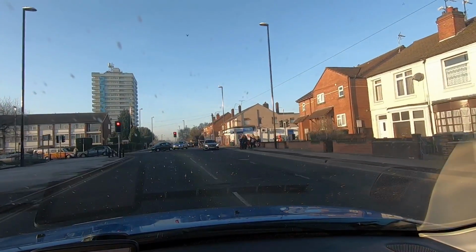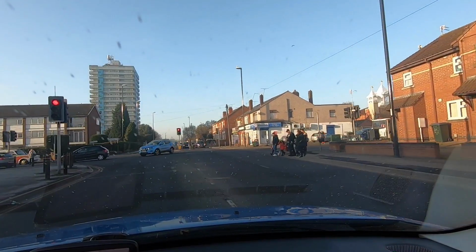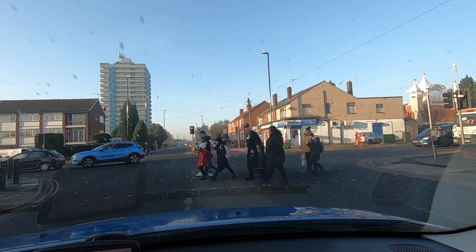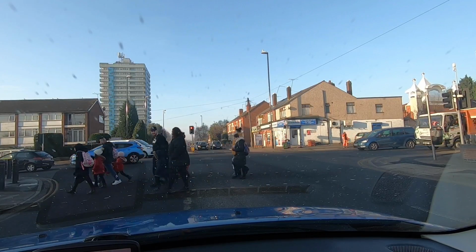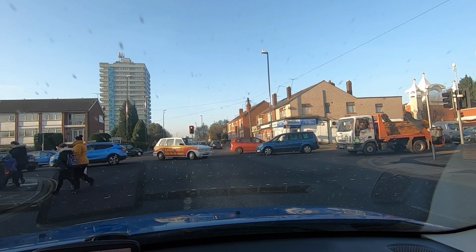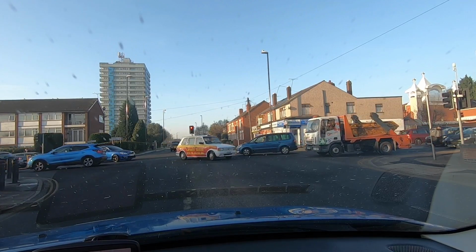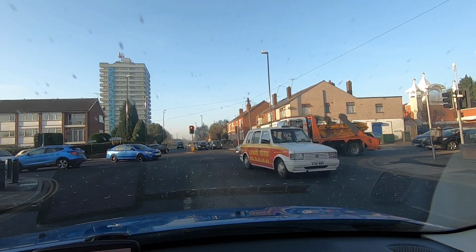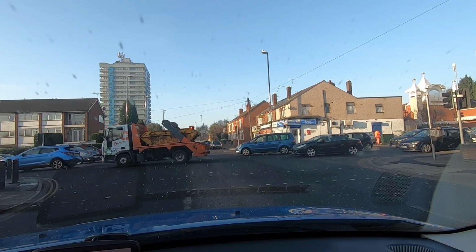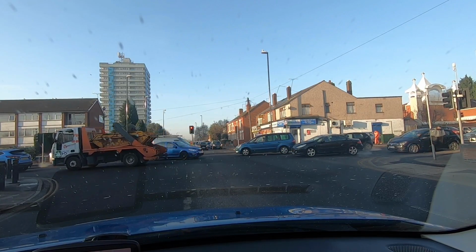Again, that's handy because the lights have turned to red, which means we can have a nice little look at the junction and see what's going on. This time it doesn't look like we've got a green arrow, so we may have to wait in the centre like these guys are doing in front of us. But that's all right, isn't it? No problem with that. We'll just find our space and then wait there.